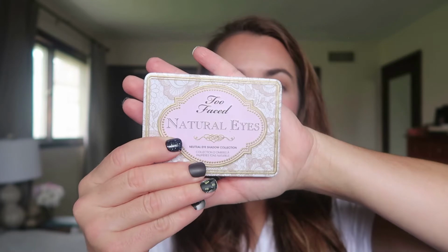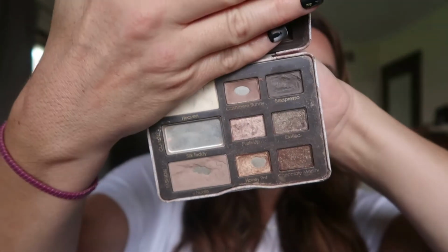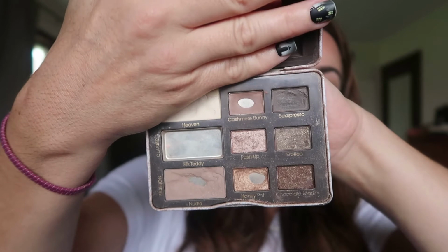Next up is eyes. And for an everyday makeup look, sometimes I don't even wear eyeshadow, but I will always put on an eyeliner and a mascara. But today we're gonna do a little bit of shadow, and we are using this guy. There we go. It's the Too Faced Natural Eyes palette. When I show this to you, you're probably gonna scream in horror. But this is the palette. Can you see it? There we go.